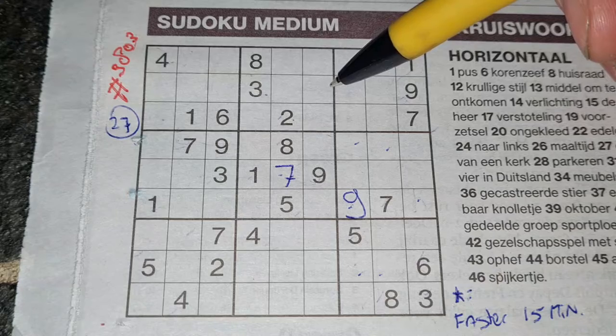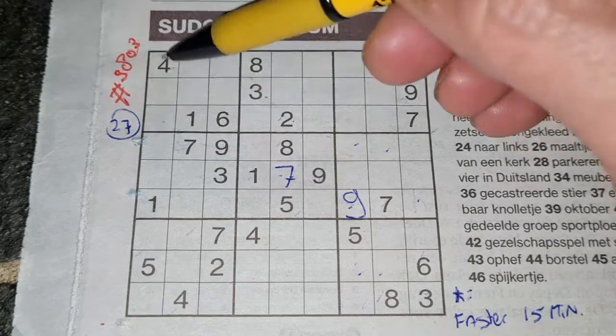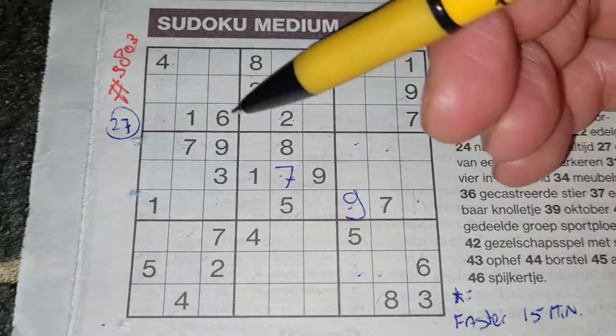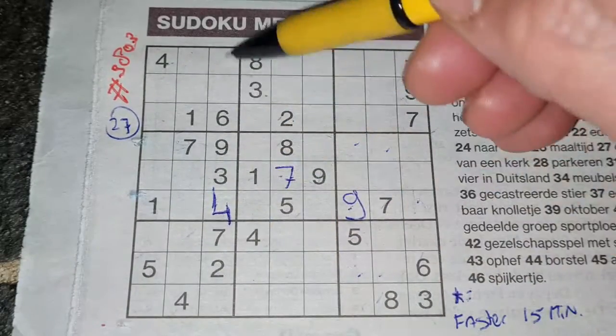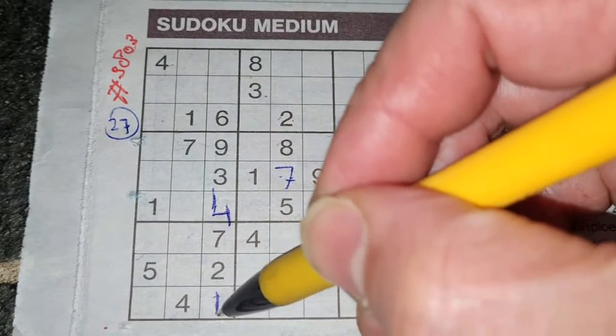Think. 7, 9, 8. We have a 4 in the first column, 4 in the second column. So in the third column, the only place left for the 4 should be there. A 1 in the first column, 1 in the second column. So in the third column, the only place left for the 1 should be there.